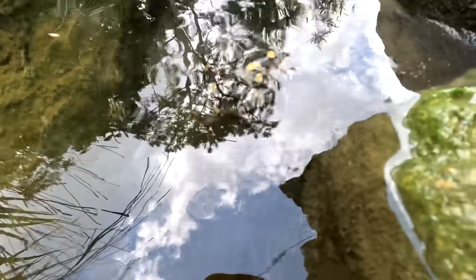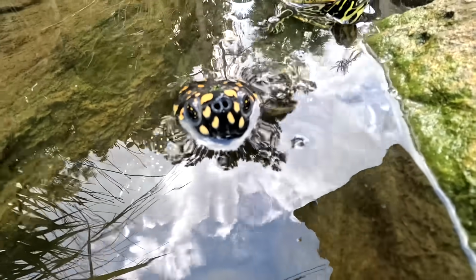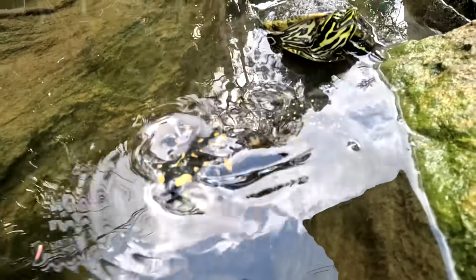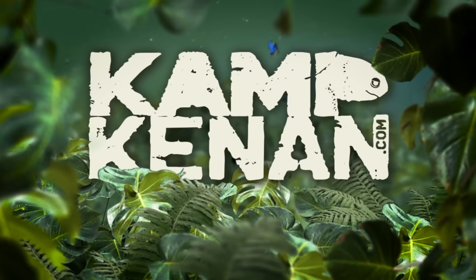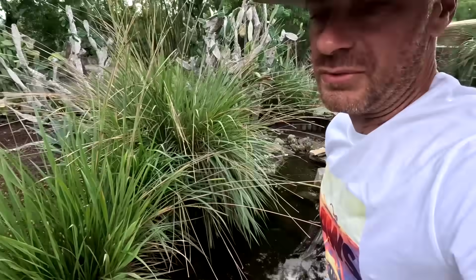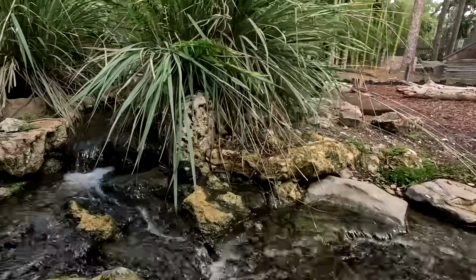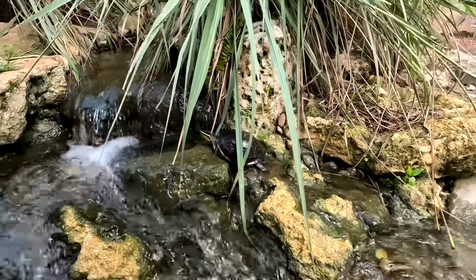We have a little peninsula cooter there who's gonna graduate soon to go into the big pond. But yeah, I love these hamiltoni. They're really, really cool. Hardy eaters, very cool animals. They've been living out here in the camp. Here's a little Cooter floridana just wandering around the stream right now.